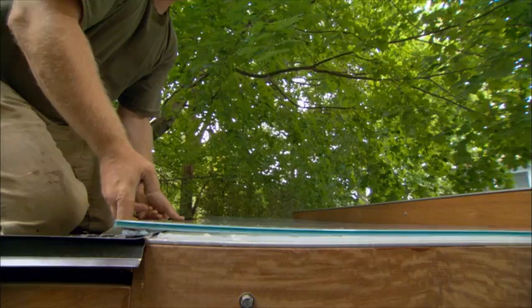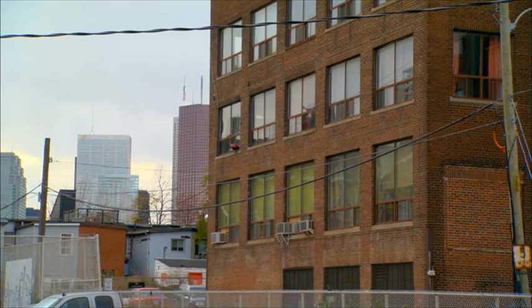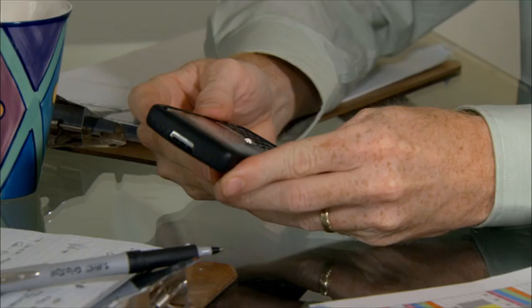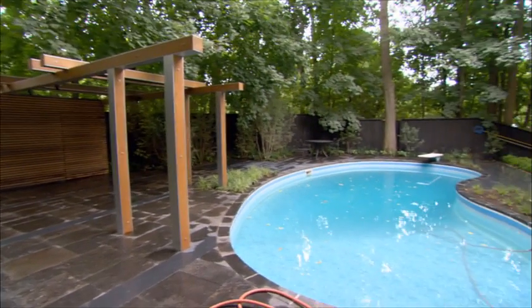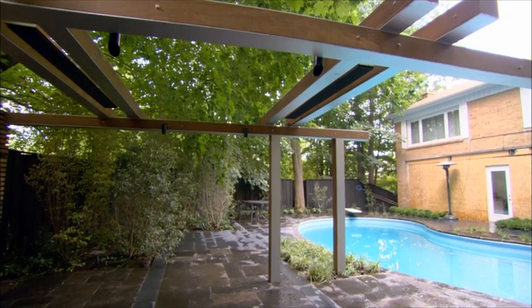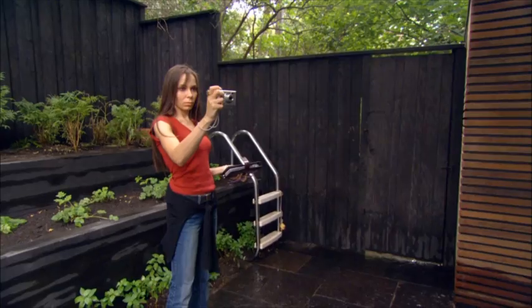Oh my God, it's absolutely incredible, Kennedy. I can't believe the difference. Yay! But our take on outdoor modernism isn't done yet. This backyard needs a little more eye candy.